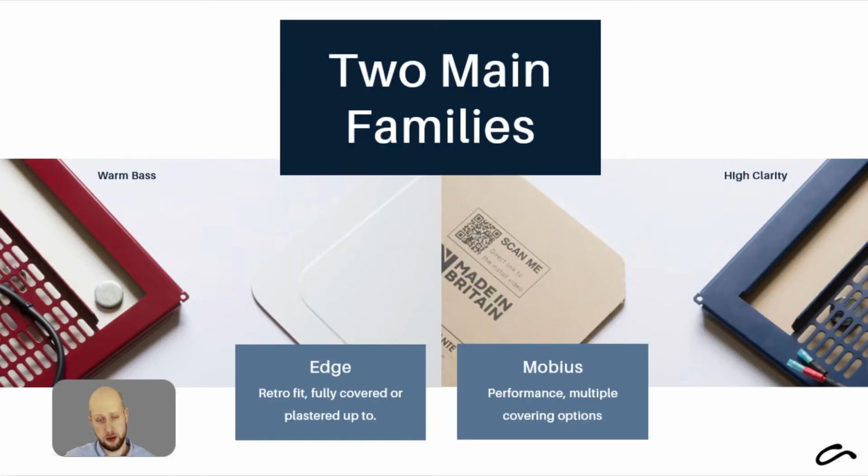Now moving on to the Amina products. Amina speakers are available in two main families, and all occupy very little depth. Only 4 centimeters are required when mounting a speaker without a backbox, and both models have been primarily designed to replace a section of 12mm thick plasterboard.